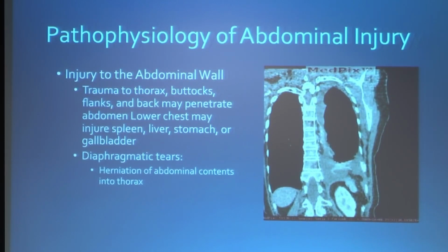Injury to the abdominal wall: trauma to the thorax, buttocks, flanks, and back may penetrate the abdomen, and the lower chest injury. If you have lower chest injuries, you're at risk for spleen, liver, stomach, and gallbladder. Diaphragmatic tears, you can get herniation of abdominal contents into the thorax. We see that reasonably commonly.